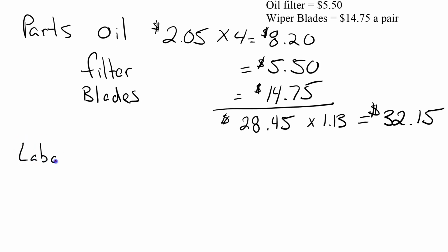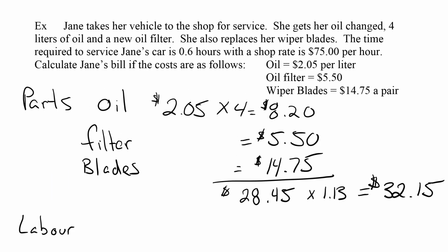Now it's interesting if we go back to our question, it tells us how long it should take to do these repairs. 0.6 of an hour. Well, the government stepped in a long time ago, and they realized that mechanics were charging for longer times than they should have. Even though this should have taken 0.6 hours, they were charging for, say, a full hour or maybe an hour and a half. And of course, the shop was making a lot more money because they were charging for a longer work time. So the government stepped in and said, hey, that's not really fair. We need to standardize this.